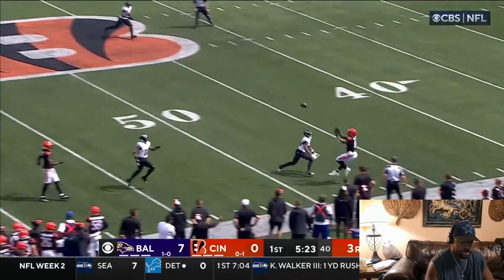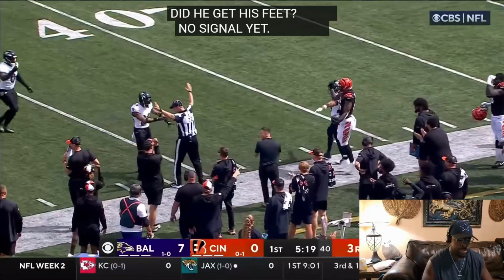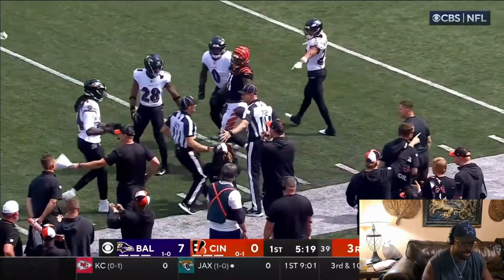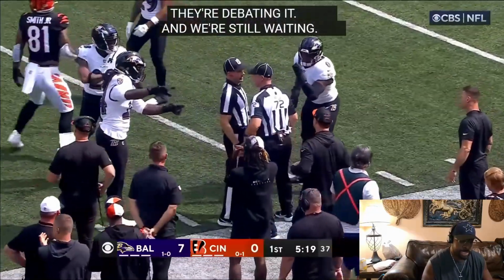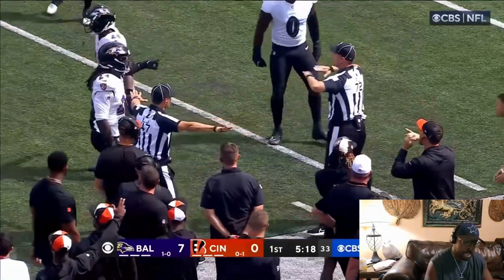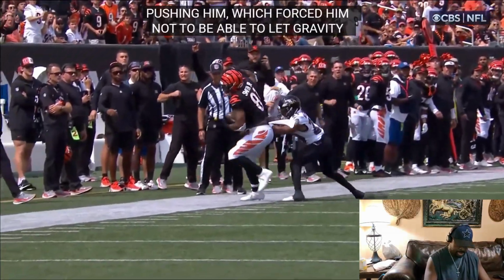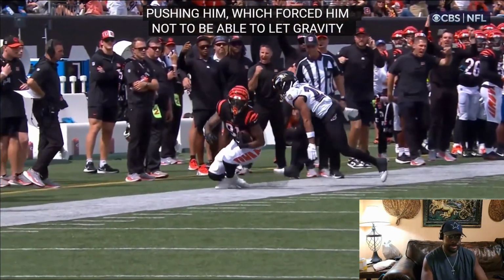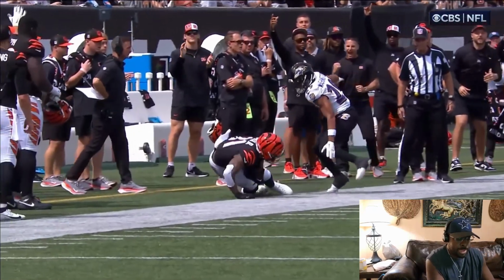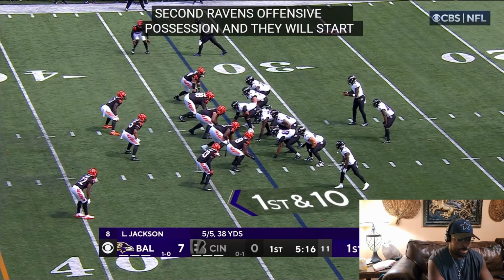Burrow looking deep for Irv Smith Jr. along the sideline. Did he get his feet in? Because he's going on his phone. They're debating it. He didn't catch it. We're still waiting. Incomplete. Give Darius Washington some credit for pushing him. Nope, he didn't catch it. He didn't let gravity stay inbound. That was a heck of a throw, though. Offensive possession, and they'll start at the 30.